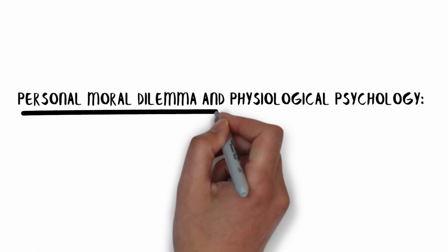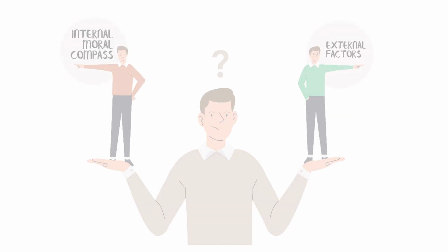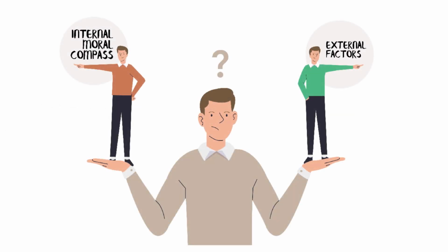Personal moral dilemma and physiological psychology: the battle within. A personal moral dilemma is a conflict between one's internal moral compass and external factors, such as societal norms or personal interests. In these challenging situations, physiological psychology plays a crucial role in unraveling the intricate workings of the human mind and body as they grapple with ethical decisions.